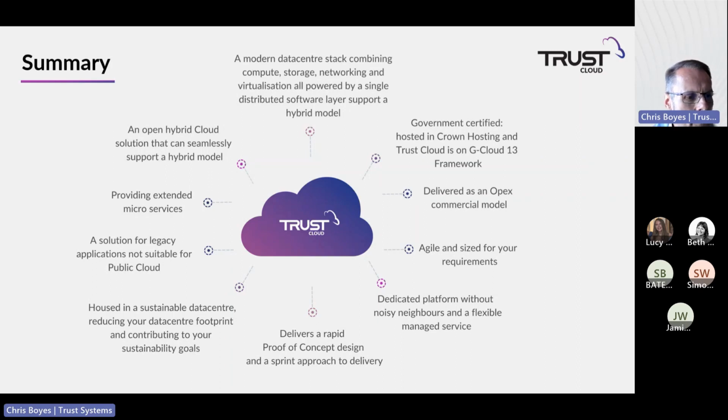An agile solution approach, the platform to run it on that meets the sustainability requirements, a proof of concept stepping stone and confidence factor in terms of getting there, and a sprint approach to moving to cloud, the sustainable location, and some capability around not necessarily having a one size fits all, but we're quite happy to help out with fitting into that ecosystem with either some legacy workloads or some of the specific microservices that we can provide to provide an open and hybrid cloud. So that's the cyclical summary of Trust Cloud for today.